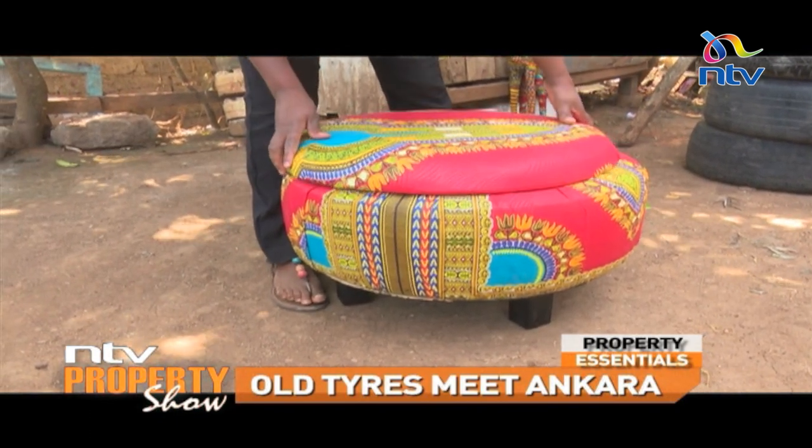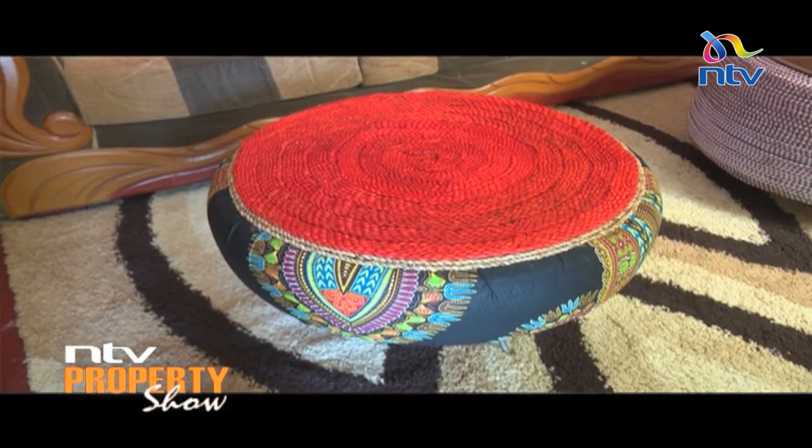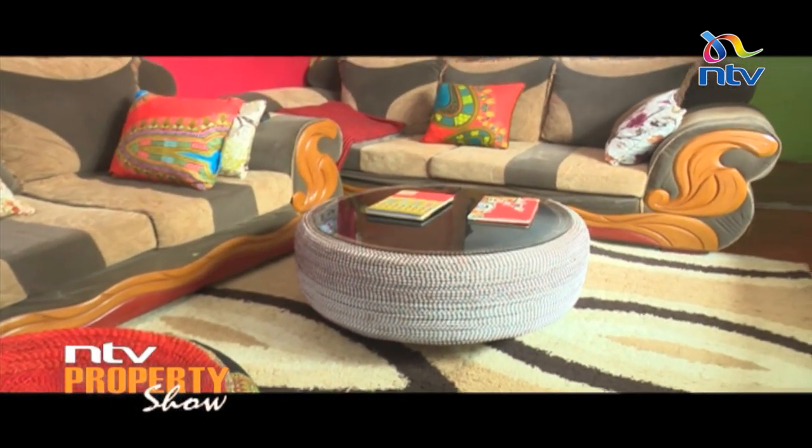If you're making the coffee table, instead of adding the cushion, you do a black top, and then you put glass on top. So there are people who want glass on top, there are people who want wooden tops. So it just depends on what people want.